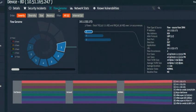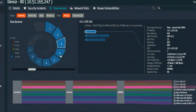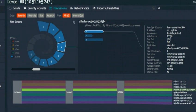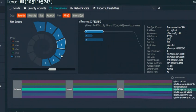Who is it talking to and who's talking to it? We track all of that for all of your devices, and we render it in a way to try to make it easy for you to understand. That's what you're looking at right now. This flow genome, which I'm highlighting with my mouse, is an embodiment of all the communications this device has had in your environment. Each one of these trapezoids represents a different system this infusion pump has been talking to. You're seeing information about that other system over here that I'm circling in the middle and the right-hand side. So each trapezoid represents a different device this asset is talking to.